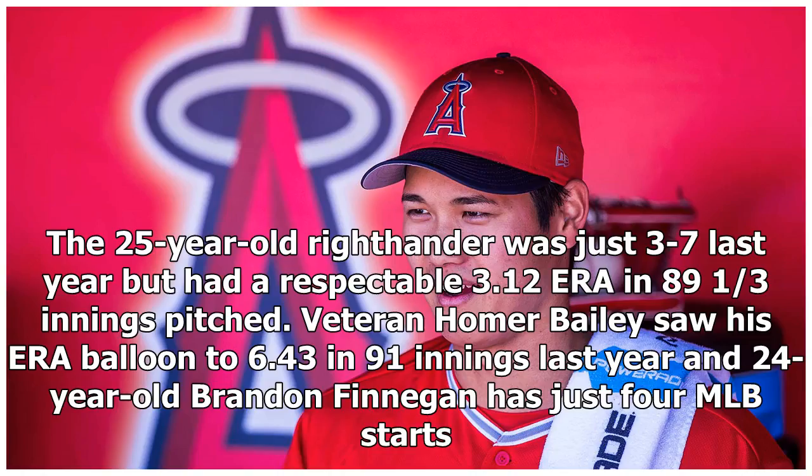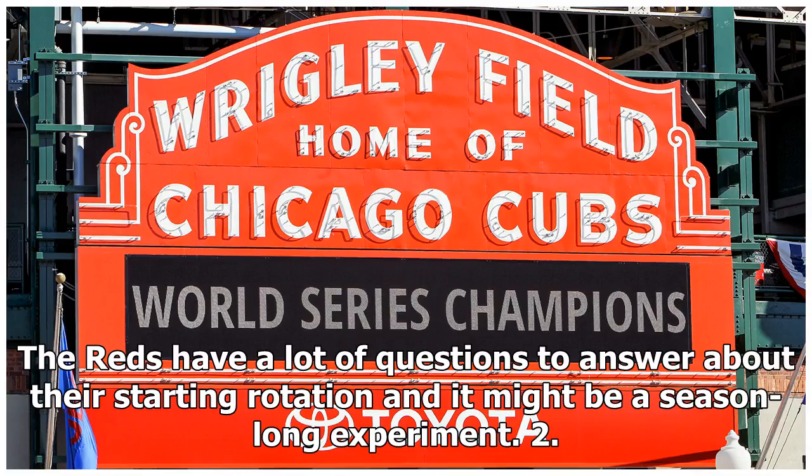The 25-year-old right-hander was just 3-7 last year, but had a respectable 3.12 ERA in 89 and a third innings pitched. Veteran Homer Bailey saw his ERA balloon to 6.43 in 91 innings last year, and 24-year-old Brandon Finnegan has just 4 MLB starts. The Reds have a lot of questions to answer about their starting rotation, and it might be a season-long experiment.